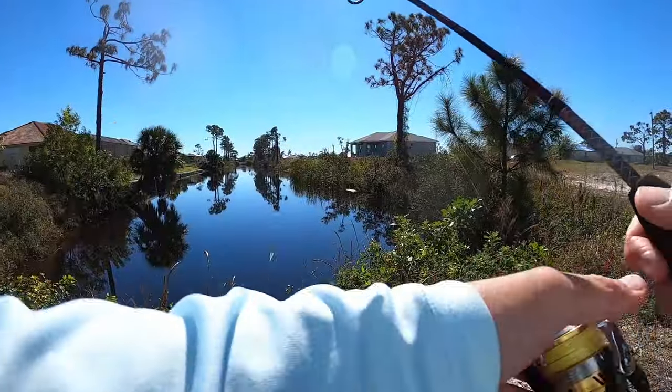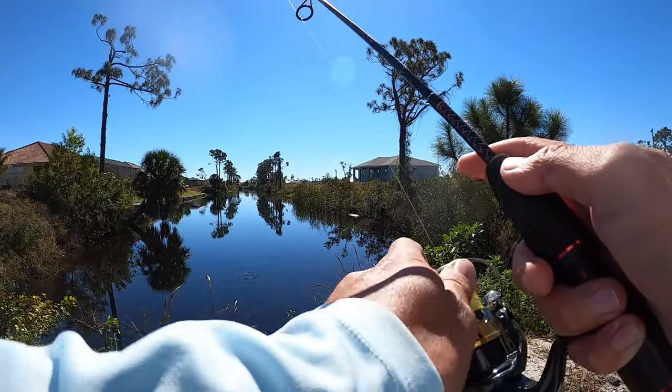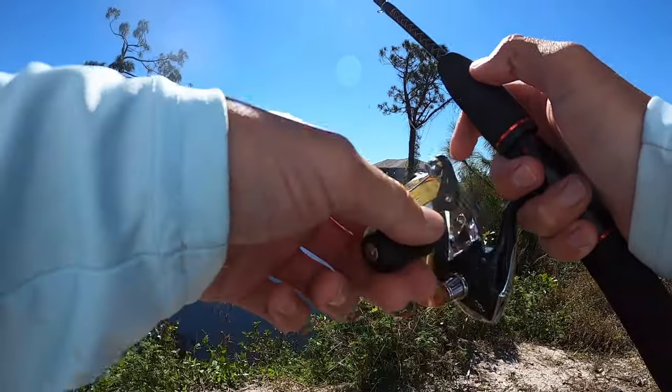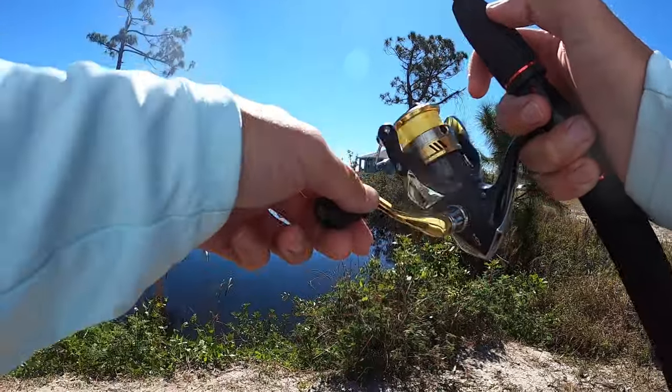So I just came up to this spot and I see a little peacock. Oh, I don't know if that was a big peacock or if that was a tilapia that went by. I see a little peacock. Oh.